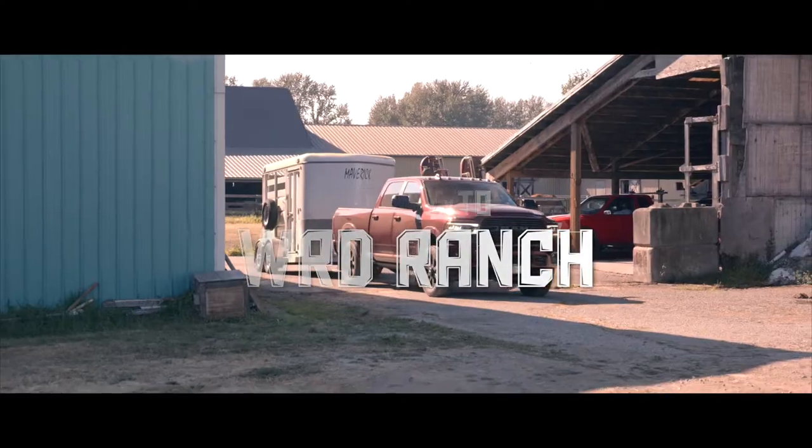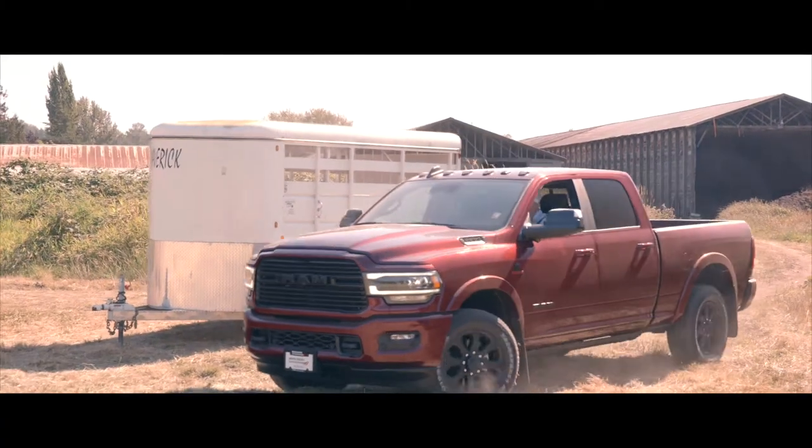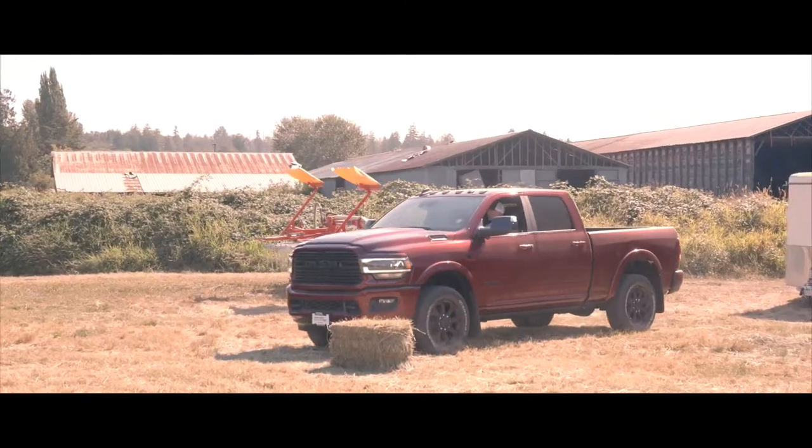This is where we test out all of the trucks that the manufacturer sends us to make sure they work so you don't have to.